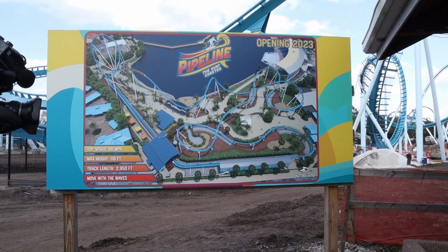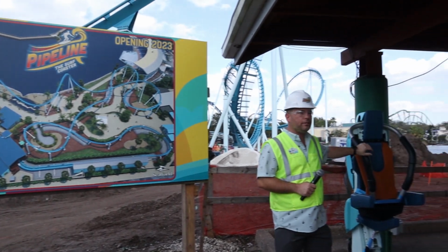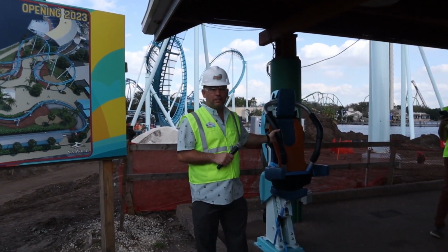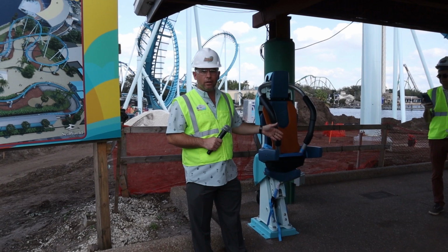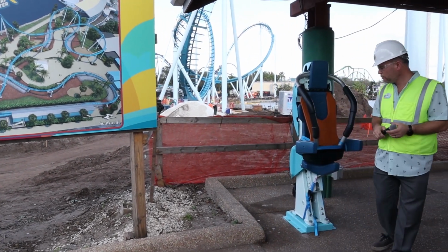Now the big draw here is the test seats. This is your opportunity for everyone to get your picture with it, touch it. Unfortunately, because it has to be actuated, we won't be able to open and close it for anyone today. But I did want to talk you through a little bit of how it works.